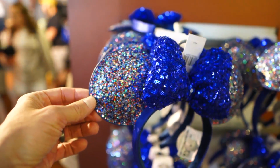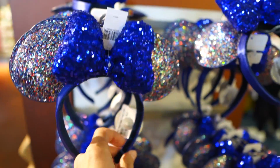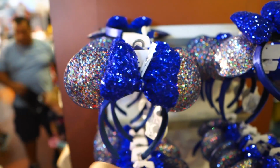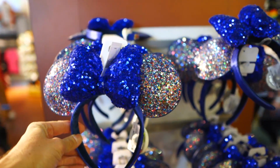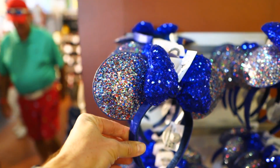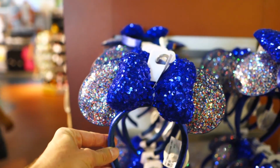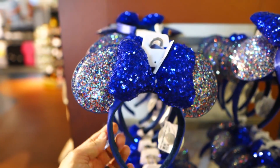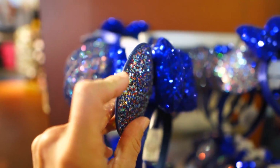Oh, here they are. New for the new year. On the side here it says 2020. And these are the new $29.99 ears. That's how much they cost, is $29.99. These are fun. I like them. I like how they're like rainbow sparkly with the sparkly sequin blue bow. And it's a different seam on the edge too. Never seen a seam like this on any other ears. Seems like it would be more sturdy, a little bit better constructed.